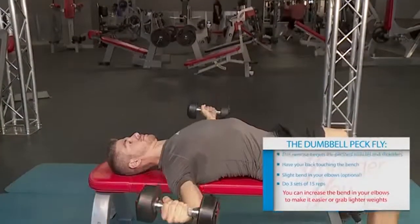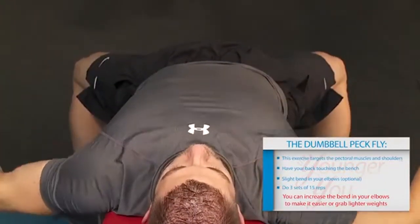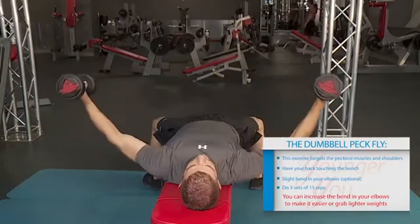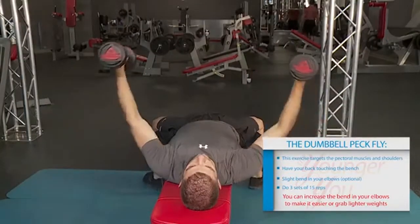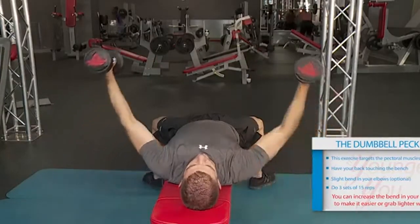The dumbbell pec fly will target the pectoral area and the shoulder blades. Have your back touching the bench and your elbows will have a slight bend in them. To make it easier, you can have a bend in your elbows or, of course, grab lighter weights. To start off, you'll want to do about 15 reps of 3 sets.